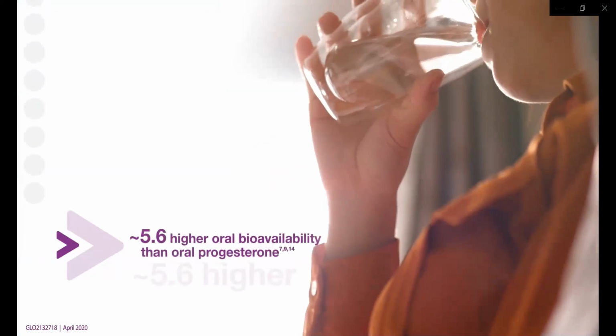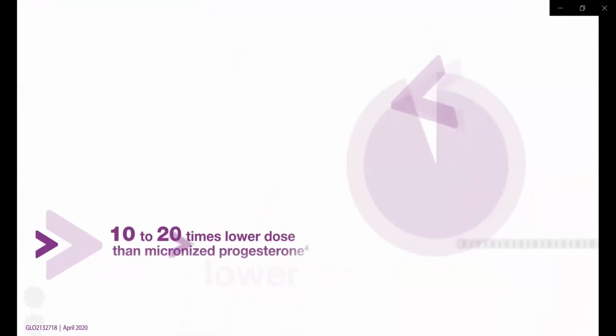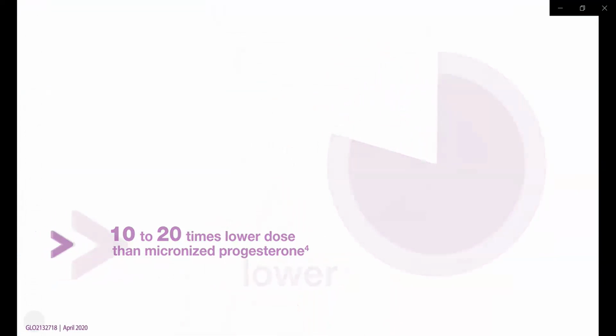Dufaston, containing 10 mg dydrogesterone in each tablet, is formulated to have good bioavailability, enabling convenient, patient-friendly oral administration. Improved oral bioavailability and the receptor agonist activity of its metabolites causes secretory transformation of the endometrium, progestational activity, at a dose 10 to 20 times lower than micronized progesterone.